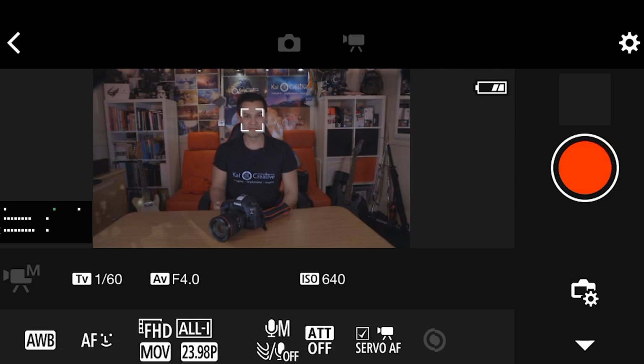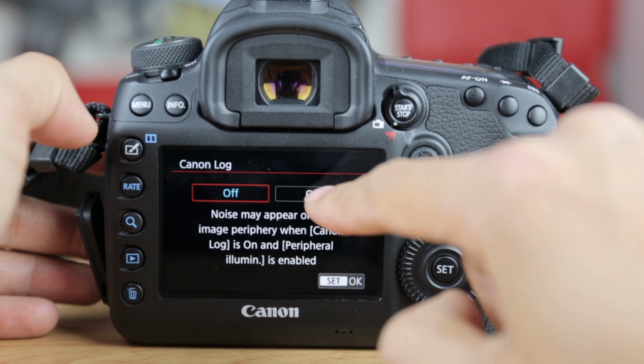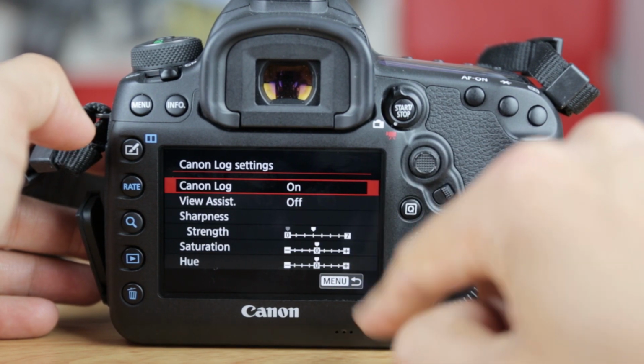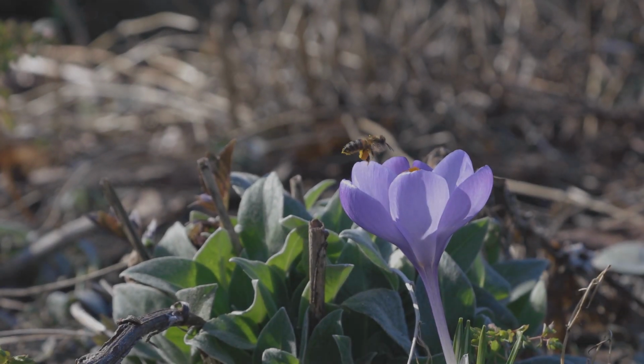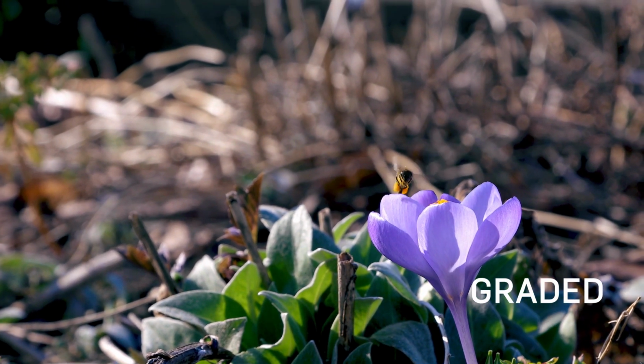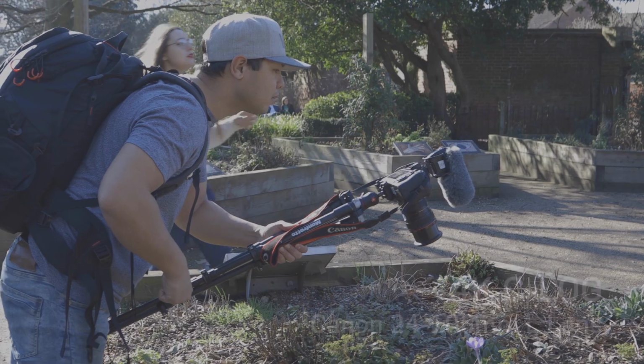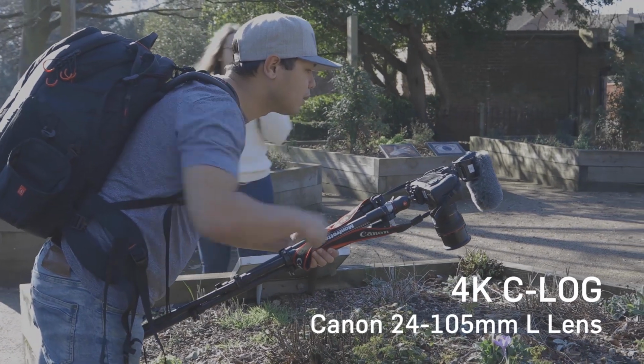The Canon 5D Mark IV also comes with the option to get Canon Log or C-Log installed, and this allows you to film with an increased dynamic range, keeping the details in the shadows and the highlights, and allowing you much more flexibility and freedom when it comes to color grading your footage. And actually, you can film C-Log in 4K too, which I think is a massive plus. So when it comes to video, the 5D Mark IV seems to have the upper hand.